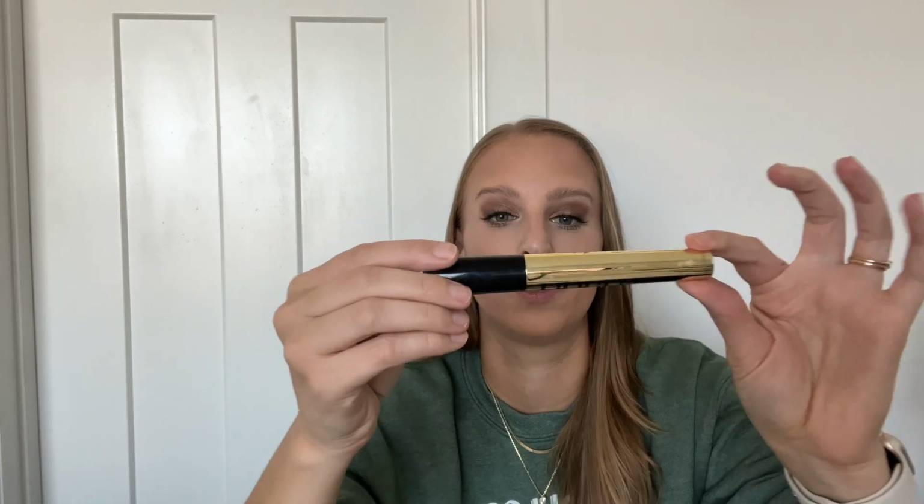I feel like it really coats the lashes and it's very black and really separates them, but I don't feel like it lifts and volumizes as much. But this, I definitely feel like does all three. So highly recommend, and I feel like I will definitely be repurchasing this when I run out.